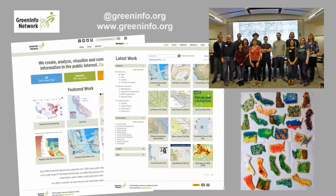We even get involved in cookie mapping. You can actually buy little cutouts of states. So I think cookie maps are interactive maps. So I think it should be my talk. Yeah. It was hard to interact with these. They were so beautiful. We did them at a retreat. It was really incredible. Anyway, that's our team, and you're welcome to learn more about us.